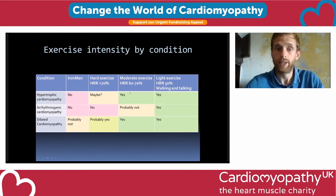Can you do moderate exercise with hypertrophic cardiomyopathy? Well, probably actually. There was a good trial called RESET-HCM a couple of years ago that suggested that if you're working to moderate intensities in exercises such as a treadmill or an exercise bike, it's almost certainly safe and makes people feel better.